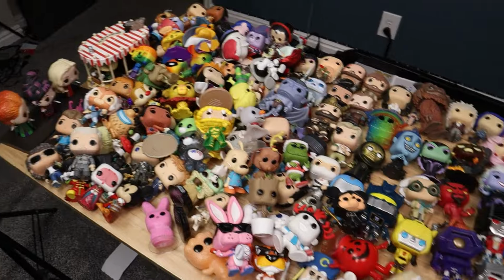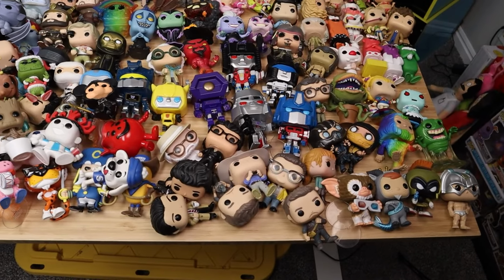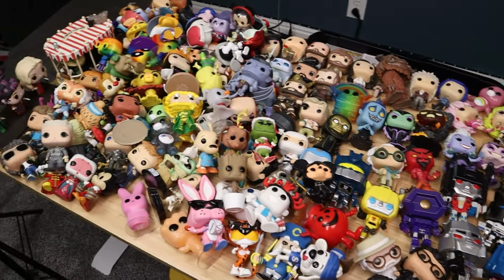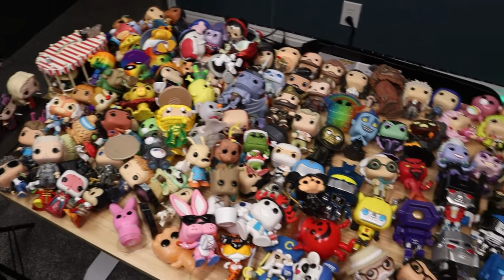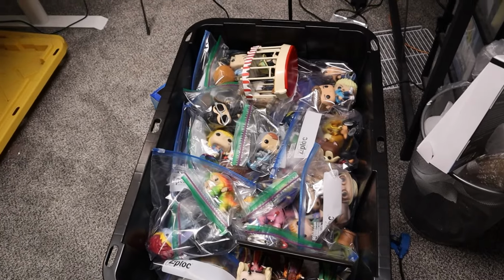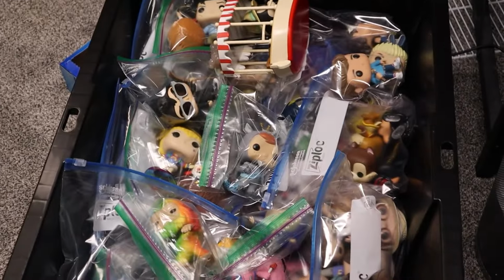As far as if I can value this at anything, I have absolutely no idea. I'm going to go through all these, decide which I can go back towards my collection so we can get some of those pieces I'm looking for, and then decide if I just want to donate the rest of these somewhere. I'm not entirely sure, but let me know what you guys think down below.